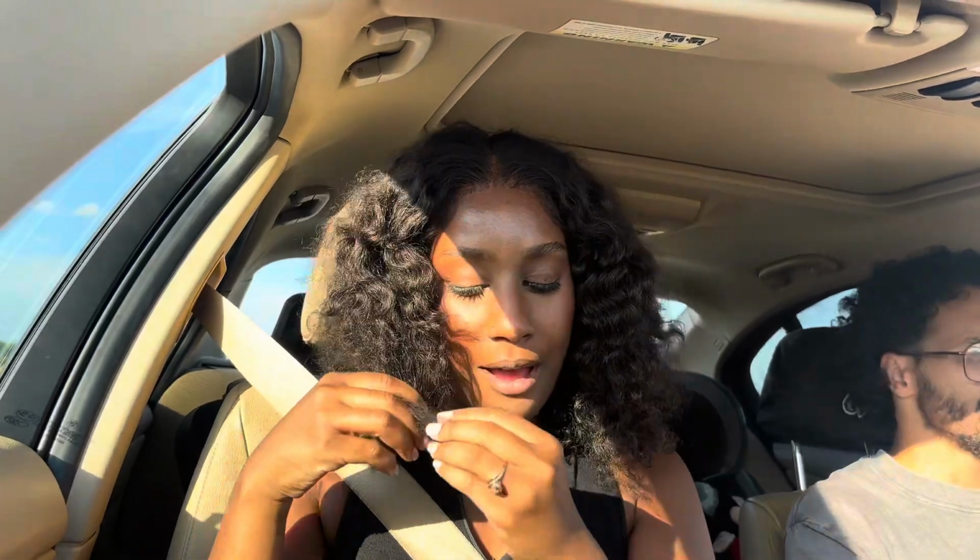I almost forgot to show y'all the finished product, but here it is. I put it a little too tight in the front. I don't know if y'all can see, the lace is a little wavy. But I feel like it's cute. I did a braid out and it's kind of just, I don't know. I feel like maybe I need to cut the ends. They're just not doing what I wanted them to do, but up here it looks good.